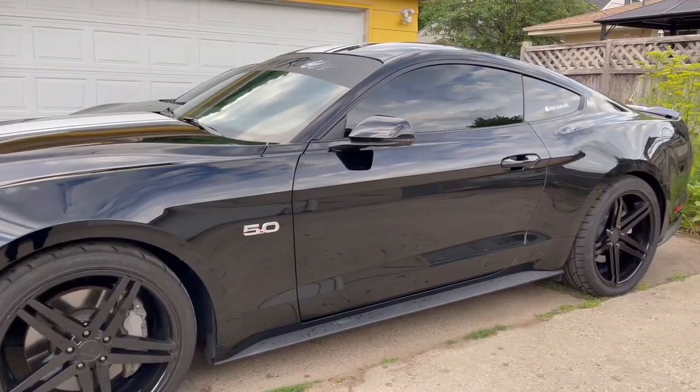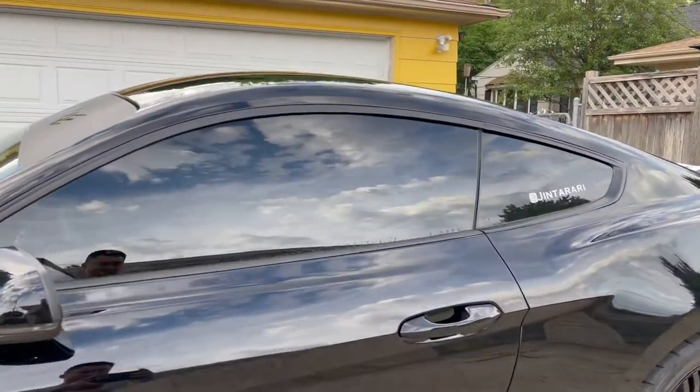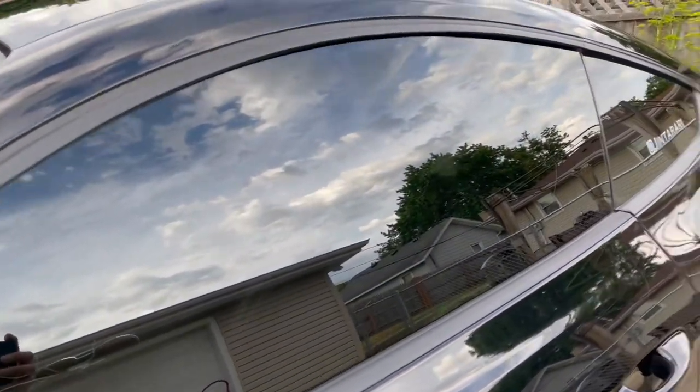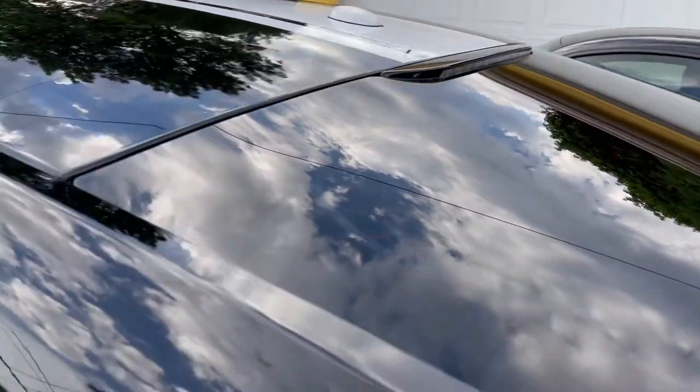Wow, look at the new look. I absolutely love it. Every car needs some tint. Look at that. We installed some legal tint, you guys. Front and back. Not bad, not bad.